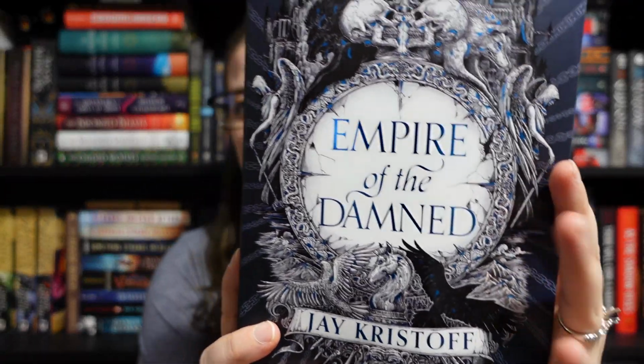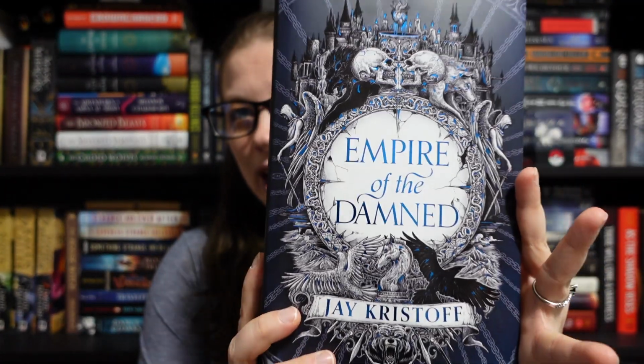This was a pre-order that I am super excited about because I absolutely love this cover much more than the American version. I ordered this from Forbidden Planet, and that is Empire of the Damned by J. Kristoff. This is the UK version. I think you can see it's all shiny and nice. I did get an art print with this. It is up hanging on my wall. It's so lovely. I absolutely adore this cover.